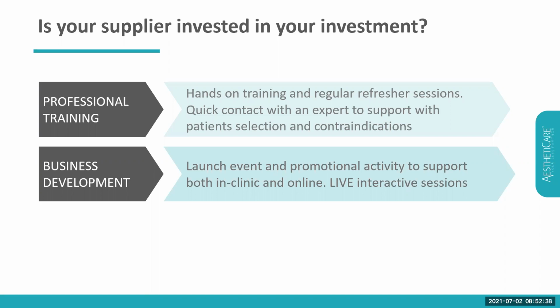Business development. How are you going to launch this device in your clinic? So is there a launch event support available?